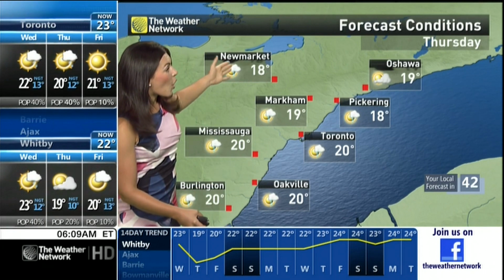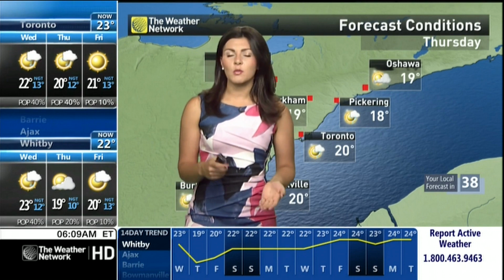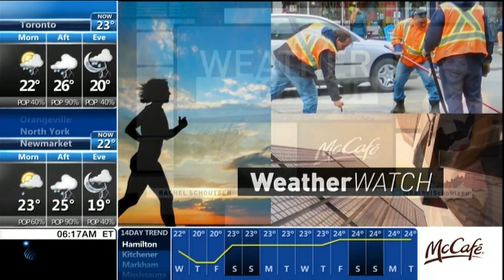Look at Thursday here. Only 18 in Newmarket, 19 in Markham. Couple showers as a few troughs move through Wednesday and Thursday, and then we're nice and clear, but certainly cool in our 7-day forecast. All right, let me check out the roads this morning for you.